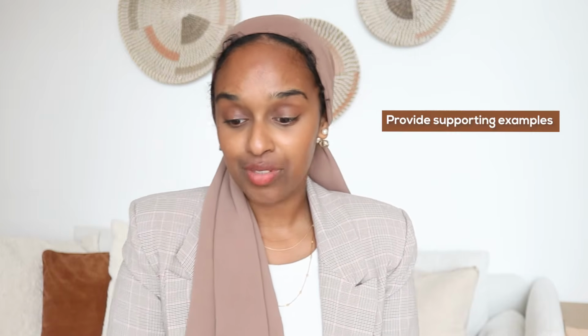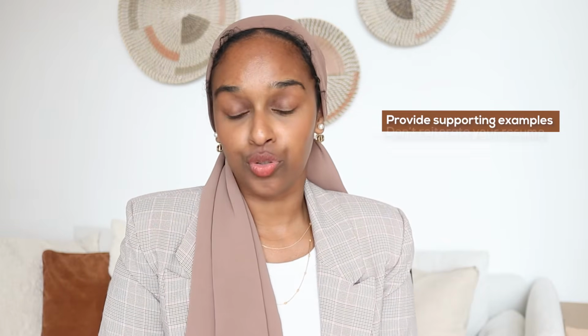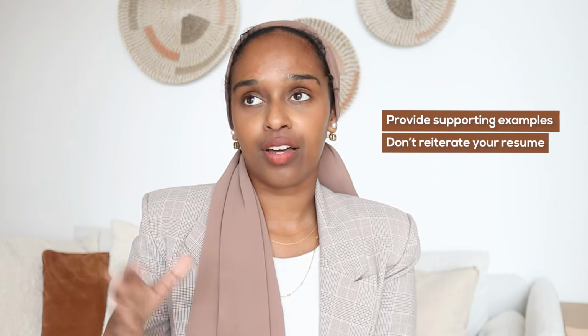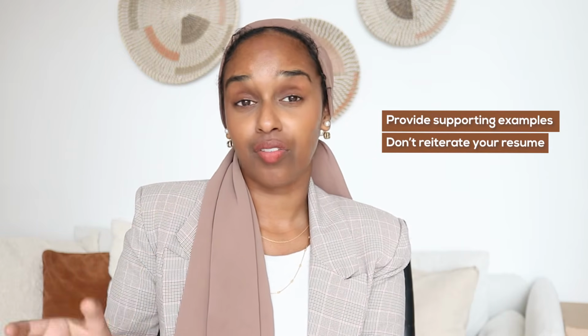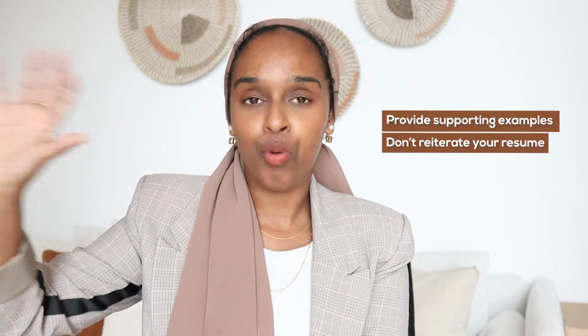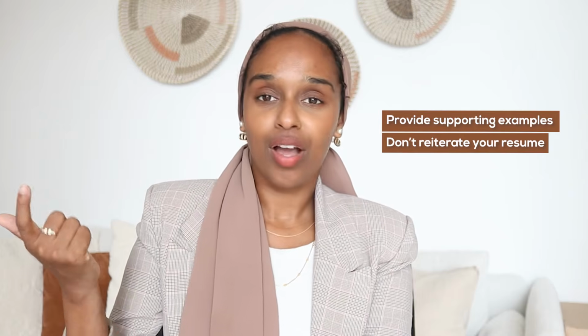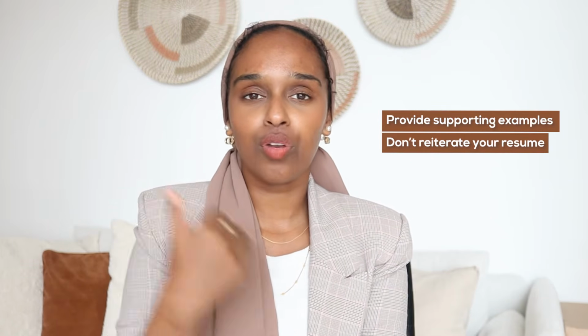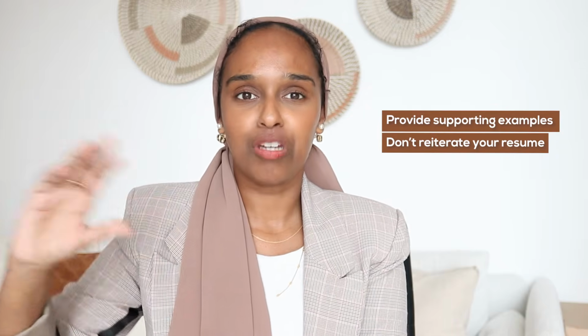And then moving on, the middle paragraph needs to provide supporting evidence to demonstrate that you have the key skills and expertise needed in the role that you've mentioned. But don't reiterate your CV. This is something that people do really wrong when I read CVs and cover letters. The CV has most of the information there. It's got your academic history, your work experience, everything. The role of the cover letter is not to rehash your CV. It's not to represent the CV.